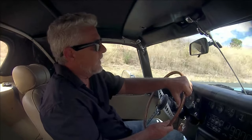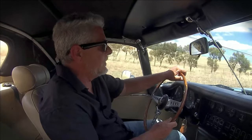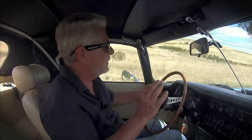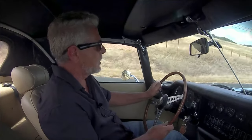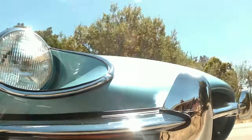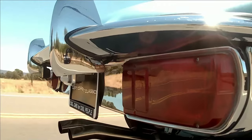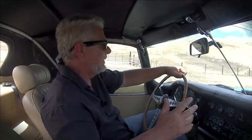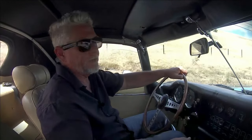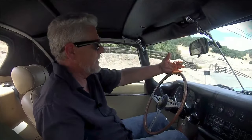And I tell you, I've driven dozens and dozens of E-types. And this is the best running one I've ever driven, bar none, hands down. It's absolutely so smooth, just runs flawlessly. It's just great to drive. I'm just punching it right now and it just takes off. You get up around 60 miles an hour, you're at about 2,800 RPMs, and I can't get much faster because I'm in the wine country, and it gets a little clogged during the day. But listen to this car, it just runs great.